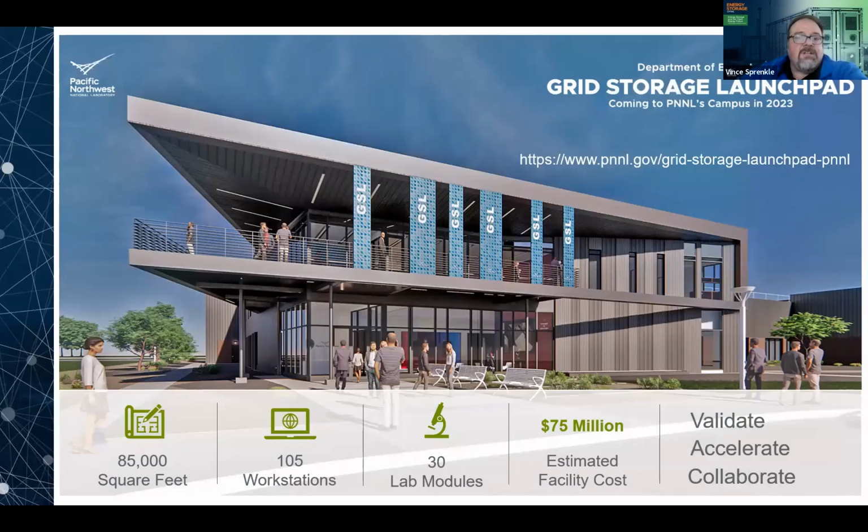So today we're fortunate to have two speakers talking about high throughput capability and how that impacts our research here at PNNL. As you're probably aware, if you've been on the webinar before with the grid storage launchpad, really the focus there is how do we accelerate the development of these new technologies, and then how do we validate that they are going to work for their intended application faster than we have done before. And so that's really the focus. And capabilities like being able to do the high throughput synthesis and evaluation of different materials are critical to that ability to accelerate that.